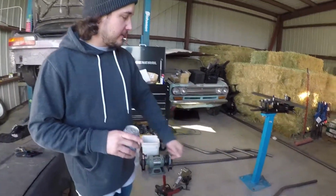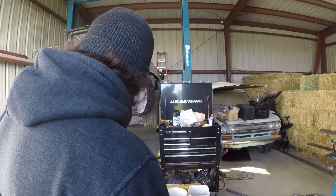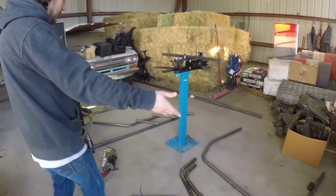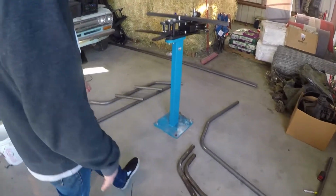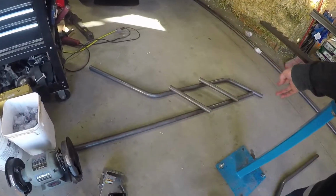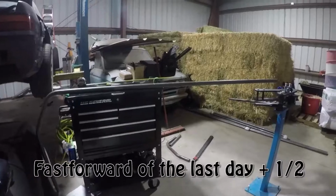All right, guys, what's up? We got some exciting updates to go over. Breck got the main hoop done, some door bars. Looks kind of funny on the ground, but this gives you the idea of what's going on here. All in the last day and a half, this has been done.